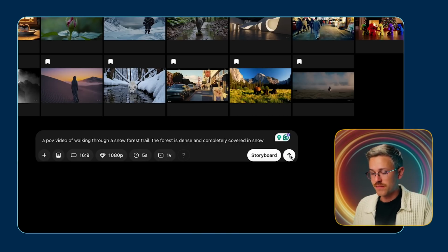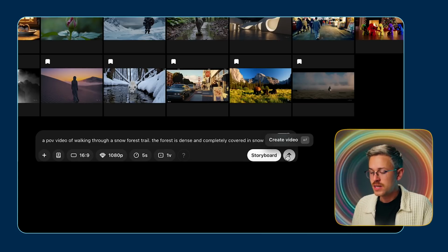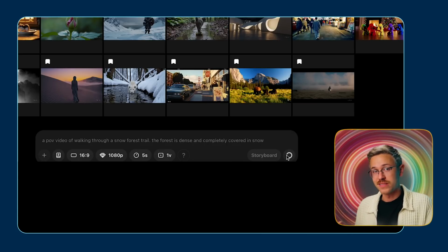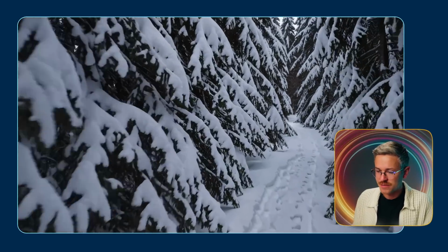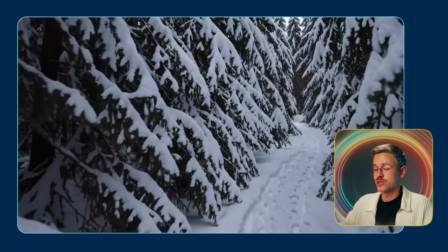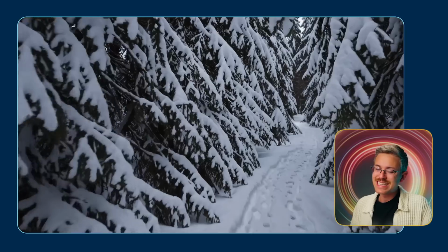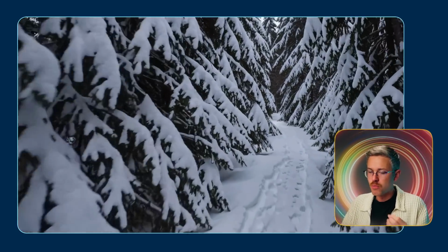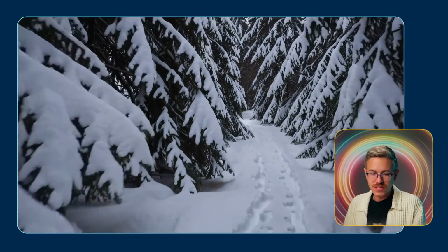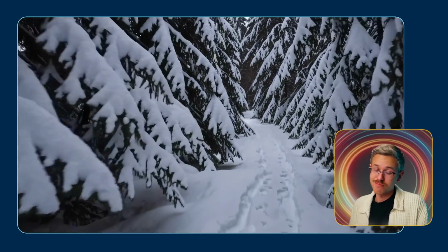There's also this feature here called Storyboard that we will talk about in just a second, but let's go ahead and generate this video. And it generated this video clip here, and you can see that looks pretty good. There's tons of parallaxing. There's a lot of object permanence. It looks pretty great. Obviously, it's not perfect. There's still some morphing. There's some parts of it that are coming across as AI, but at a quick glance, really not a bad job.